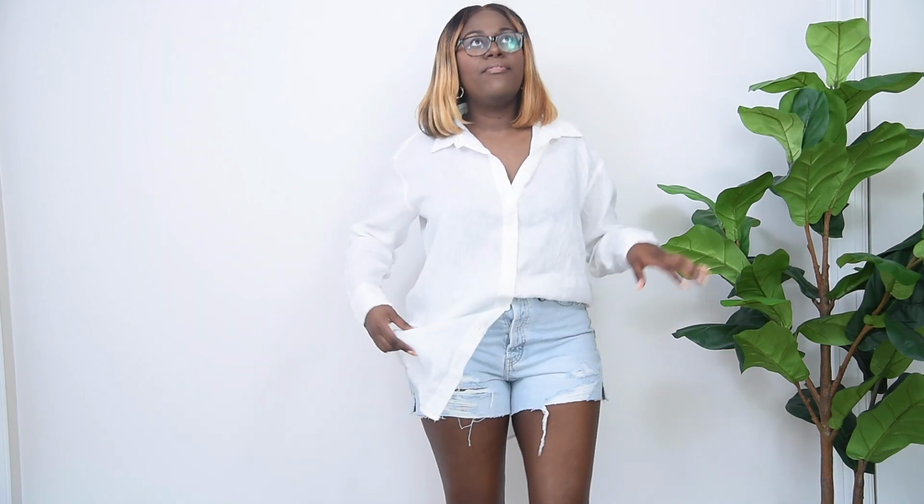Okay, so it is this nice linen top, very, very nice for the springtime. I have had a linen top on my list. All of these pieces are things that I've been looking for this season, and I was able to snag them from H&M. So it is this top right here. I have it tucked in on one side and left out on the other. The material is a nice material as well. I got this in a size medium, and it was $29.99.